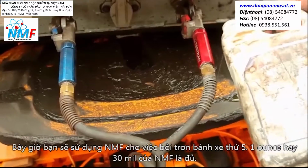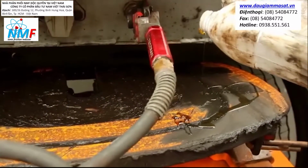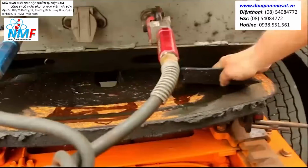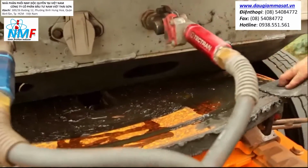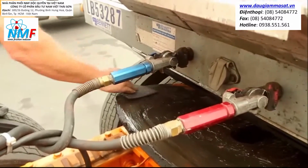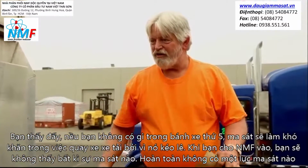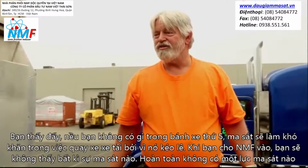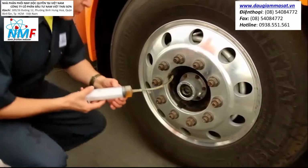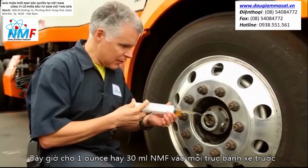Okay, now we're applying NMF to the fifth wheel grease. See, if you don't have anything on that, it'll be metal to metal. It'll be hard to turn because it drags. But when you've got this on there, you don't even notice it. It's like nothing there. So what we do is you add 1 ounce per side here for the front hubs.